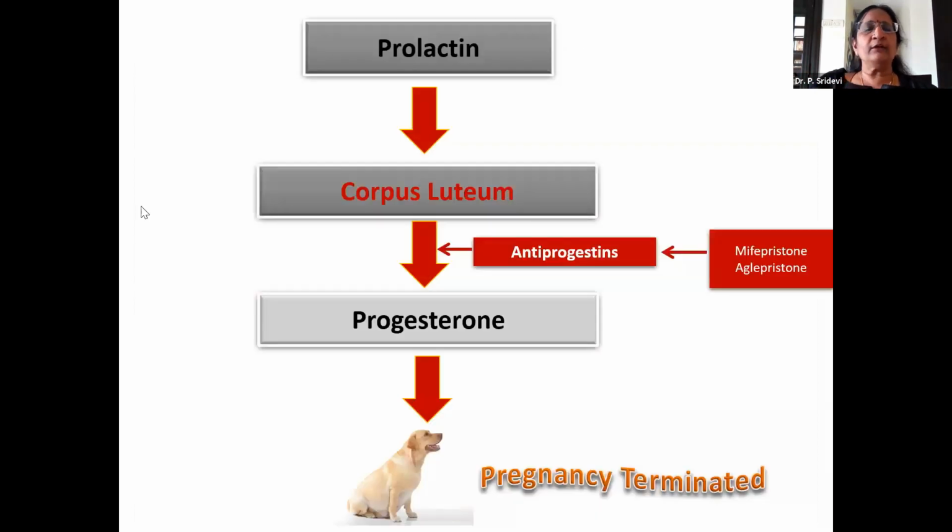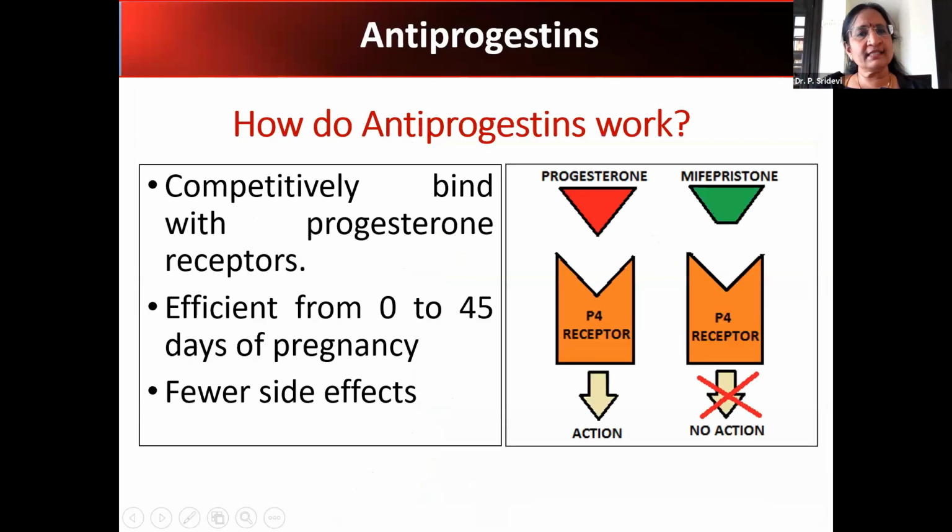Okay. Now, the third option is to go for antiprogestins such as mifepristone and aglepristone. What these antiprogestins do is they will go and bind to the progesterone receptor.